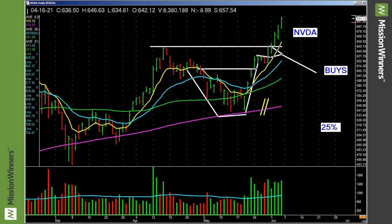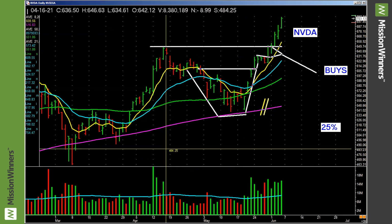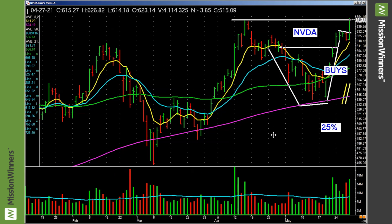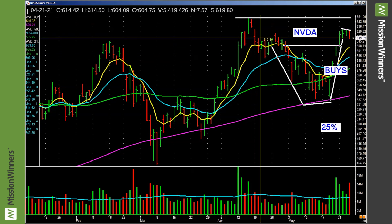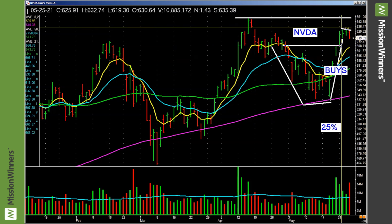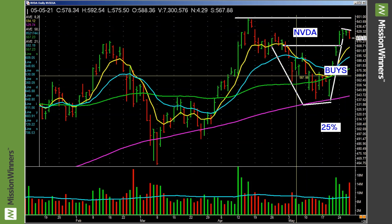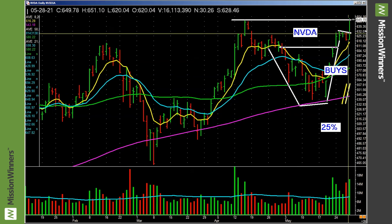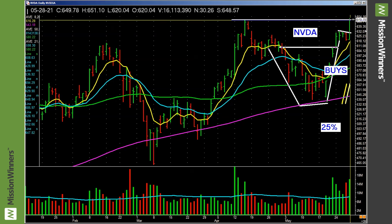NVIDIA. Oh, boy, I love this. Look at that. You see this cup and a handle right there? Watch this. I'm going to do something for you. You'll like this. You can say, oh, I see a cup and I see a little handle. Gosh, I guess if it takes out that handle, that'd be pretty good. It's been demonstrating strength. Oh, gee whiz. Look. It did it on a pickup in volume. See it pushing through that little handle there? We bought it. See it resting right there?